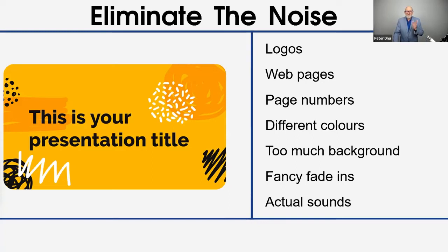Page numbers, slide 5 of 25. Lots and lots of different colors, too much background, fancy fade-ins, or the curtain reveals. And the actual sounds, the ka-ching, the bloom, bloom, as someone reveals another bullet point. This is all noise and doesn't add to your ability to engage your audience. Just because PowerPoint or Prezi or Keynote builds that functionality doesn't mean you need to use it.